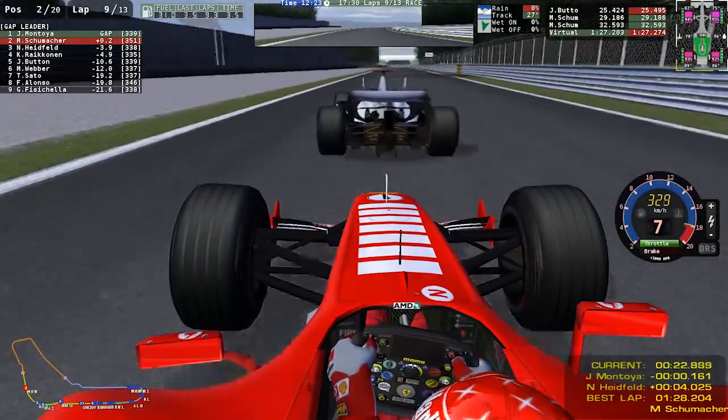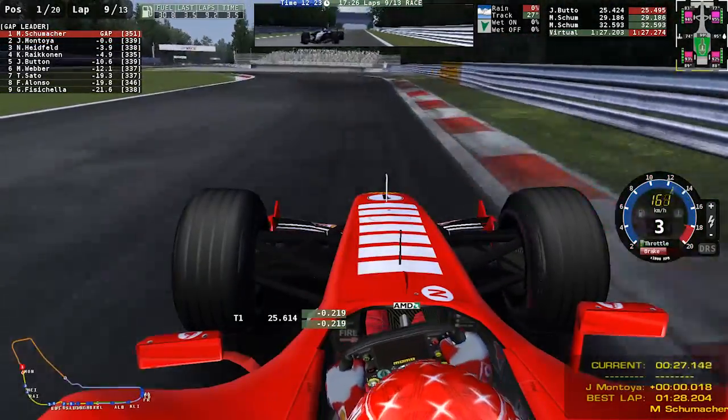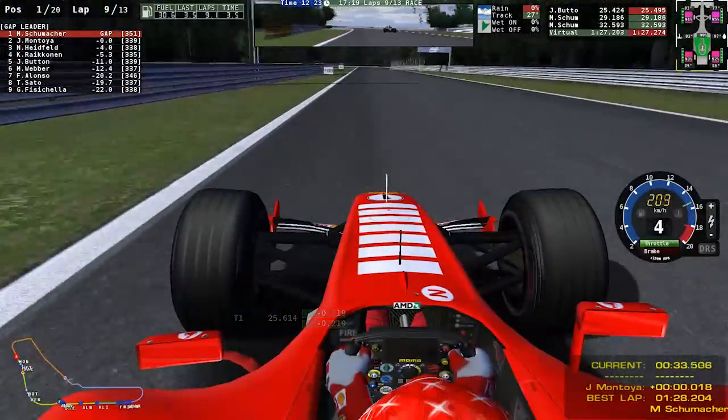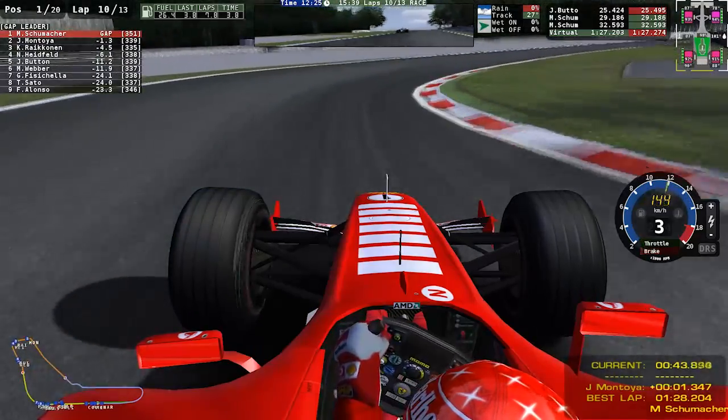And as you can see now, going through Curva Grande, Michael's going to try and respond to Montoya here by going around the outside. Could he make it stick here? He's going to have to brake really late, and yes, he does. He makes the move stick there. A fantastic overtake there from Michael Schumacher. Montoya gets all out of shape on the exit of the corner there. So great stuff there from the 7 times world champion.